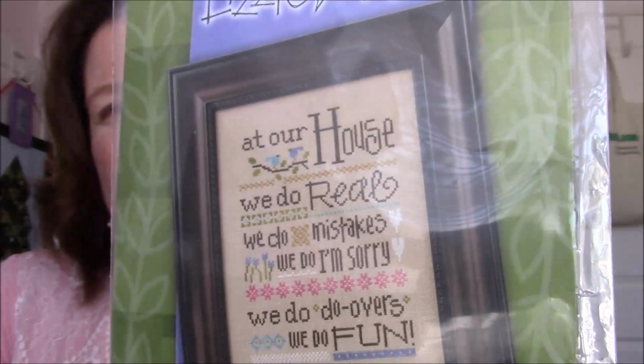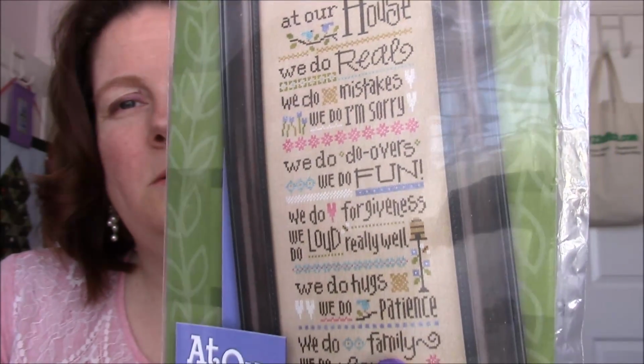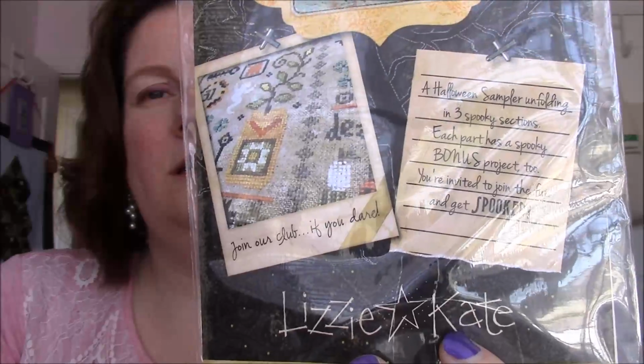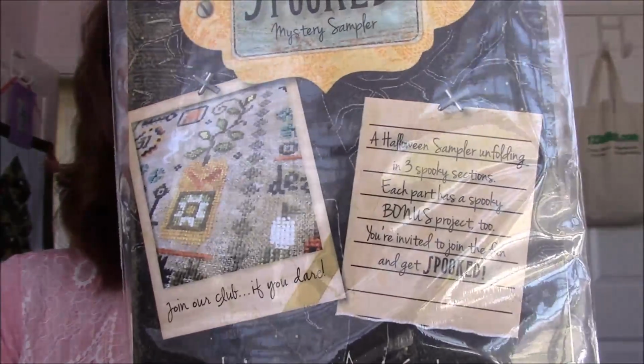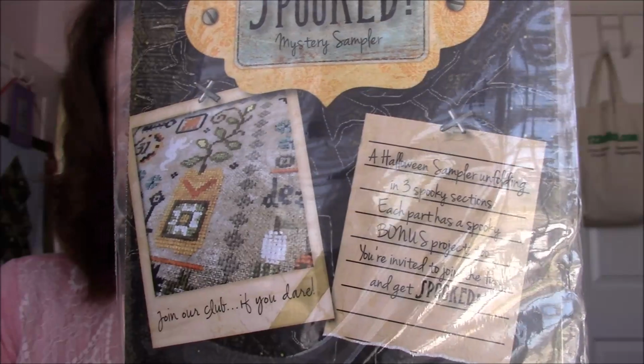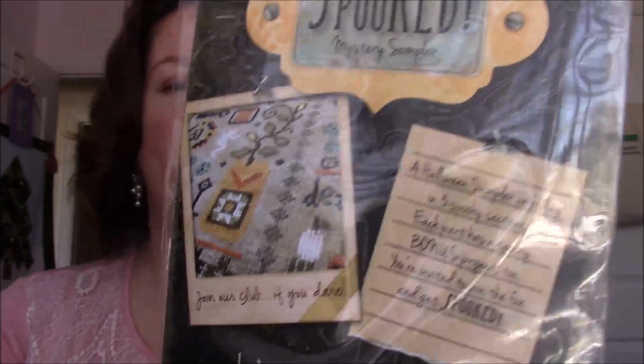Here is the At Our House We Do, which is a fun one. I love that. That comes with all the flosses that you need there. And let's see, the other big one that I put in the pile is the Spooked, the mystery sampler that everybody has seen and most of us are doing. I finished as much as I'm going to do on this part until I get to the second part, because there's some design elements that I want to see how it works out before I commit to stitching them in. I won't show you the project right now because that'll be coming up tomorrow when I do the Week in Progress. The progress report.